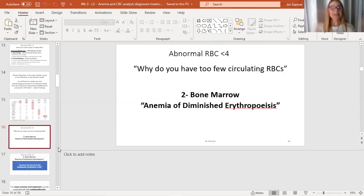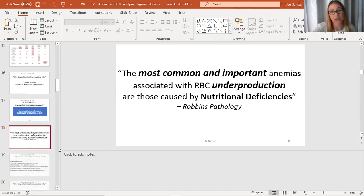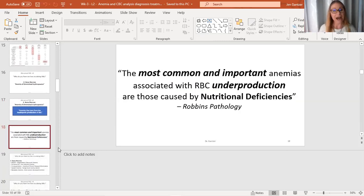All right, next concept. Instead of chronic blood loss, now we're moving on to another reason, being bone marrow, anemia of diminished erythropoiesis. This is where we're looking at our nutritional deficiencies. So the anemia of inadequate production of RBCs stems from the inability to make red blood cells because we don't have the nutritional essential precursors.